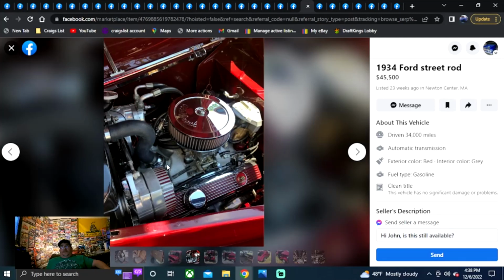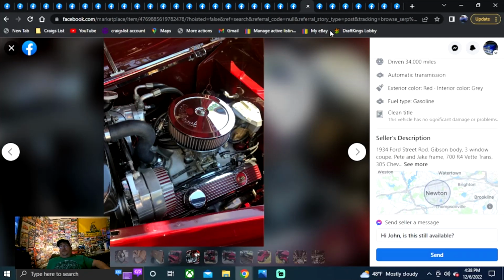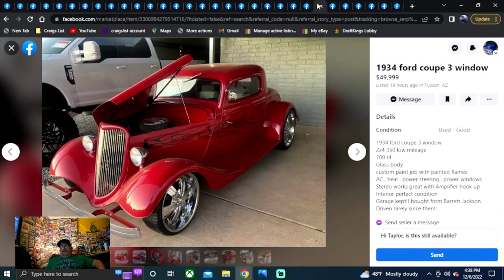Do we want to look at the Chevy engine? There you go. It's incredible. It really is, to have this many cars and all of them have been Chevy drivetrains. 1934 Ford Coupe 3-window.